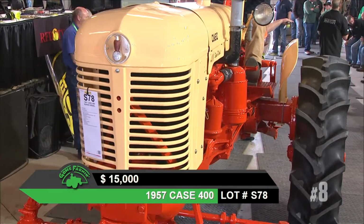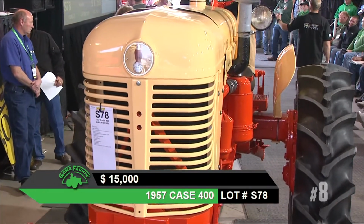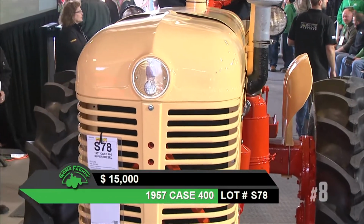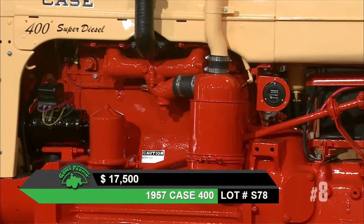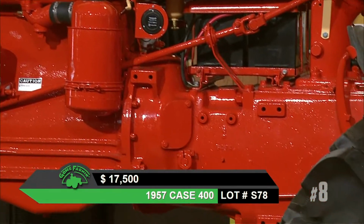$15,000 now is the mark to hit as the camera comes right across the front of this tractor, showing you that gray Case front there. Yep, you can see the Old Abe there on top of the globe, the Case logo.